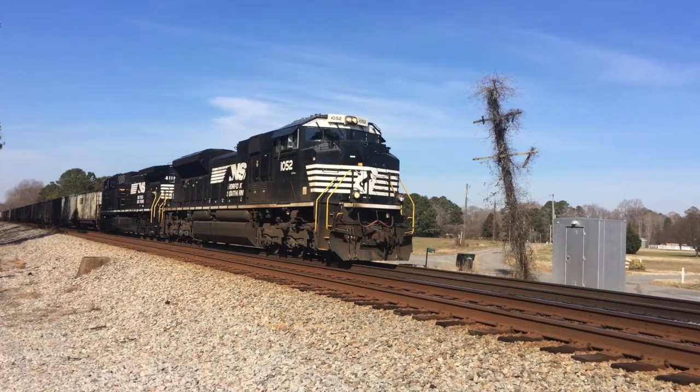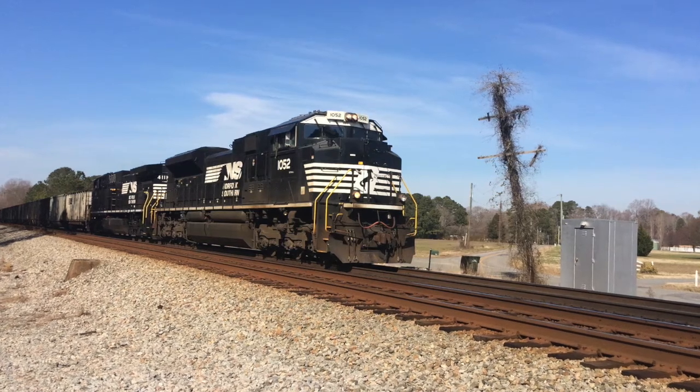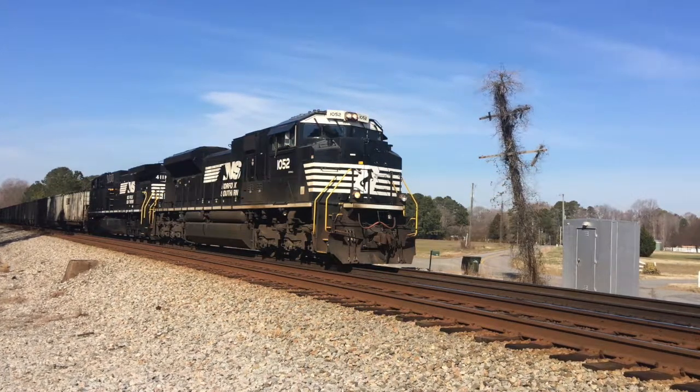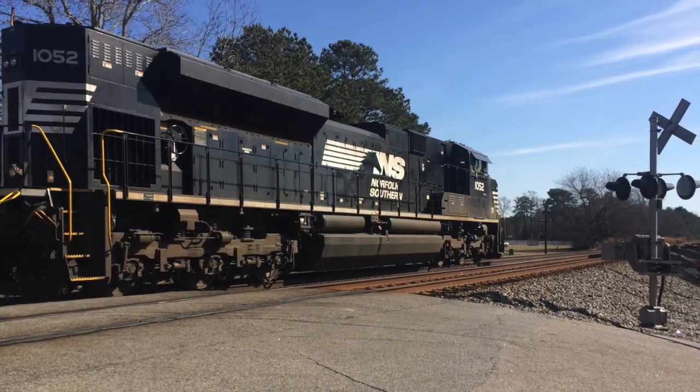We kick it off with NS 820 or 830 coal train passing by a fairly new location in Suffolk. The leader of the train is NS SD70 ACE number 1052 that was built in October of 2011, supporting a very nicely tuned K5 LLA on the lead.